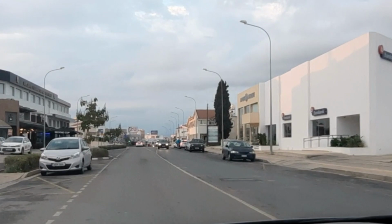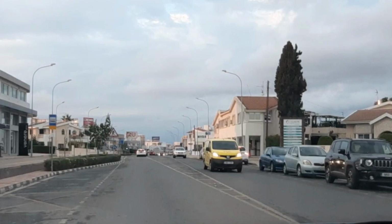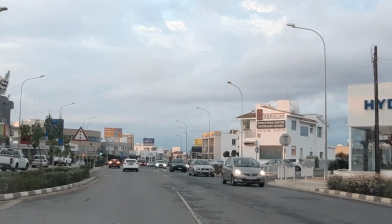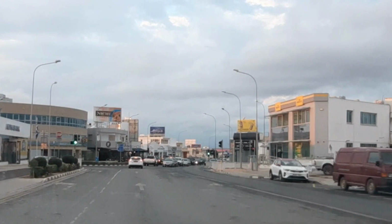And you might see coming up the only traffic that we get over here. I think there's 5 cars waiting to go across the lights. Yep, 5 cars. Right, so that's it, guys, that's all you're going to come across. Unless you're travelling to Nicosia, that can be a bit jammed up.